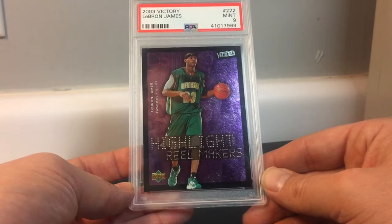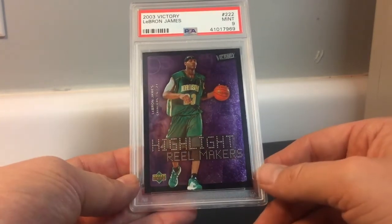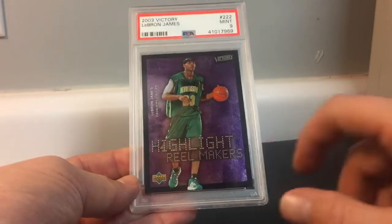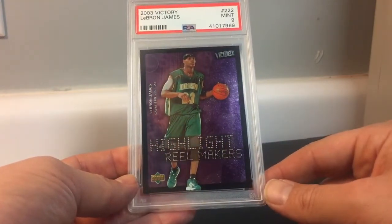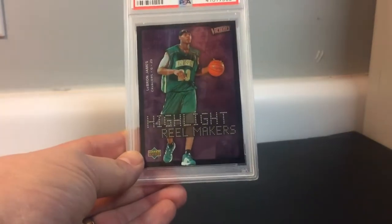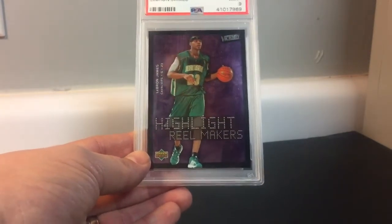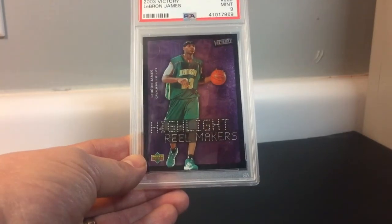But there is this one, this one, and the one that says AKA on the front in green. Any of y'all that collect LeBron rookies will know what I'm talking about. But this one's a low end one. You could probably get this one right now in a PSA 9. I think I paid $25 shipped for this. So, you know, if you want a low-end LeBron card, that's probably one that I would look at.